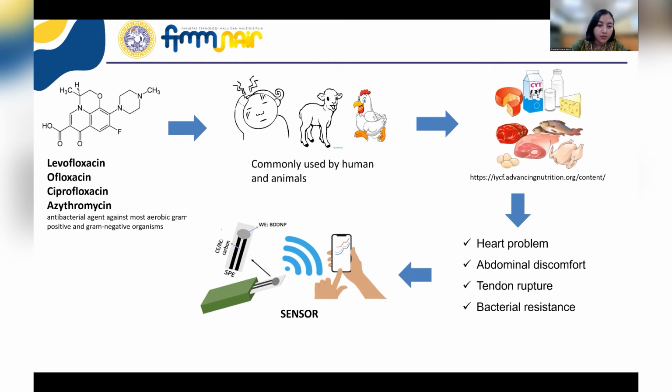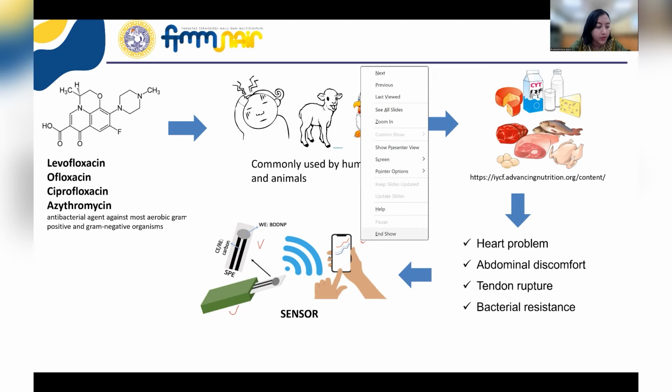So this is the design. We have a screen printed electrode here, and then we have a connector in here. This is the screen printed electrode and its connector, and the system is connected to IoT, which means we can analyze on the phone like this. So you can get direct quantitative and also qualitative analysis.